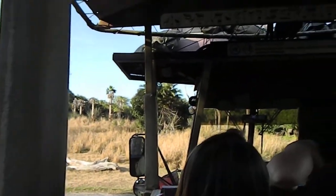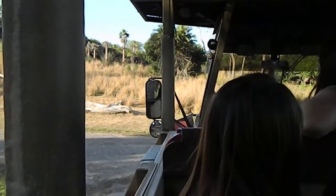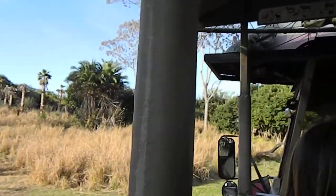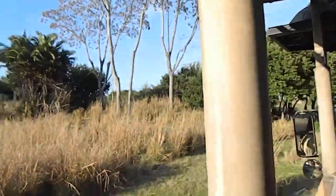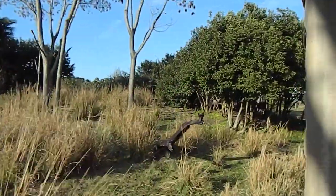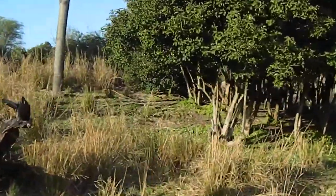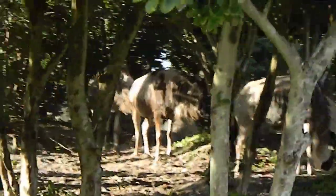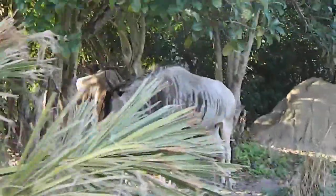Looks like wildebeest. Coming up over to the left-hand side of this bush over here are some white bearded wildebeests, part of the largest migration in Africa. Their migration numbers can be about 1.5 million at one time. Their migration is so large, their numbers so tight that it's actually visible from space.